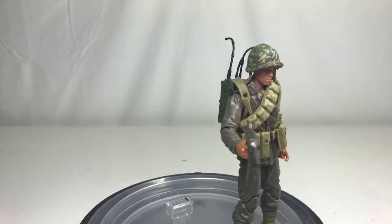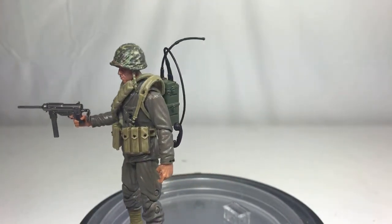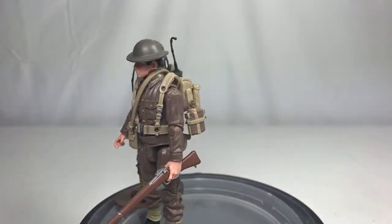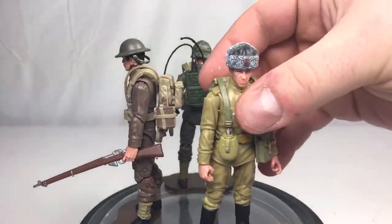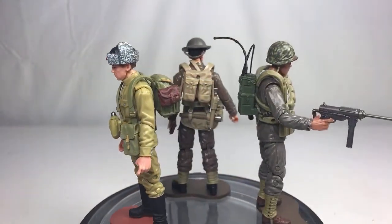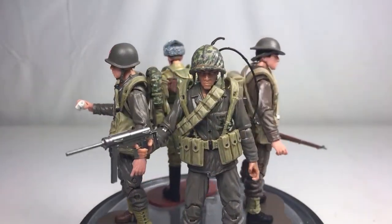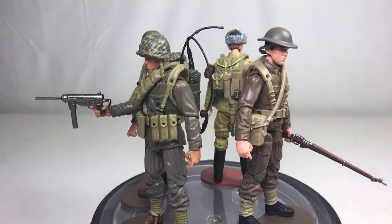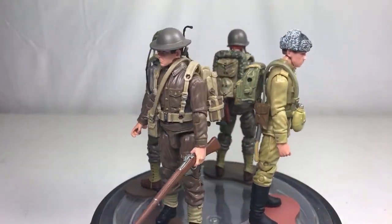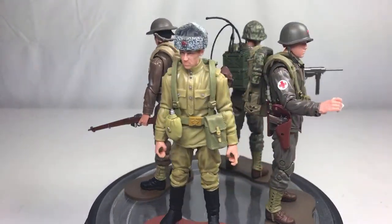So this and that. And then we got the British mates right here. Okay. We got our Russian man right here. And we got our medic right there. So far, that's what we got. Got two more: Flamethrower, BAR Gunner. Not my bag, but they're looking good.